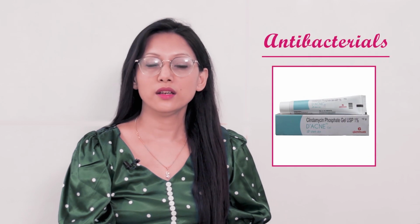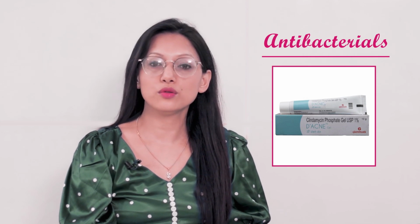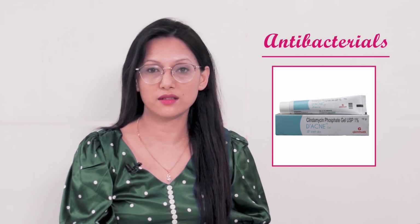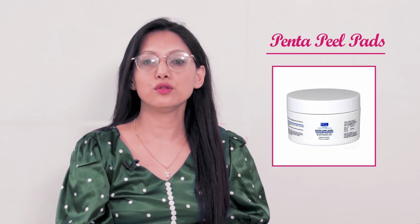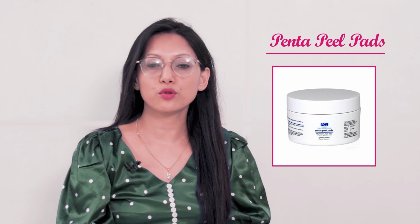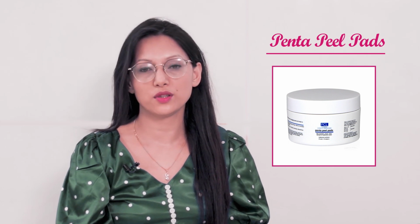Clindamycin cream or gel. It is an antibacterial agent that can be used as a spot therapy, but it should not be used all over the face, and you should not use clindamycin for prolonged periods of time without dermatologist consultation because it can lead to something called bacterial resistance. Penta pill pads. In patients with very oily skin, you can use Penta pill pads that are quite popular these days. These pads contain salicylic acid, glycolic acid that help in controlling your oil activity. However, you should only use these pads once or twice a week depending on the oil activity of your skin.